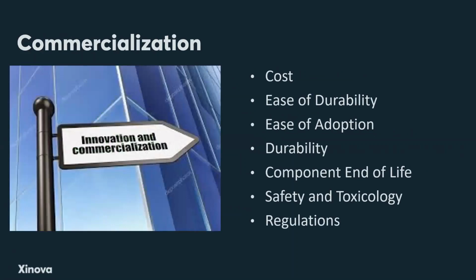Commercializations. Eventually, the goal is to bring the solutions into production. So we have a few things in mind. Although we want crazy ideas, we still have to be realistic. Think about the longer term: how do we roll into production?